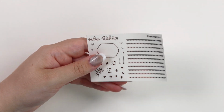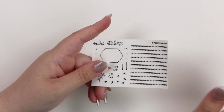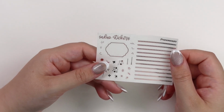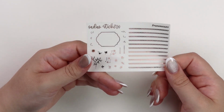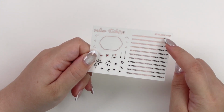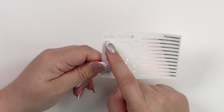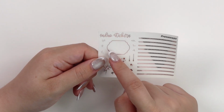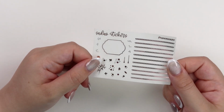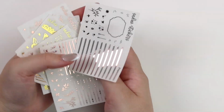And then next is Francesca, which does have a little oops up here. I'm sorry, Francesca. I just grabbed the first one. I didn't check it before I brought it. But her username is PlannerBelleXO. And you get the scallop outline dividers, and then a bunch of tiny little pieces, and this little midi box frame here. And this is in rose gold. And like I said, all of these are on transparent matte.